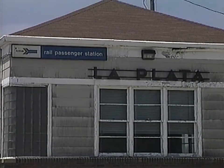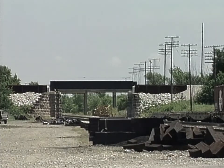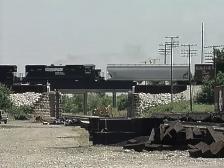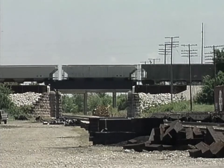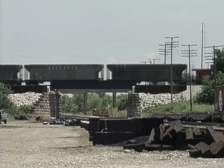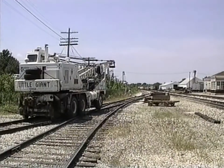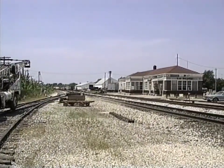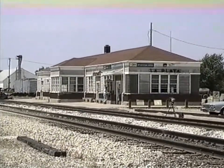Norfolk Southern crosses over the Santa Fe at La Plata. Here, a northbound favors us with a great view. On this day, a track maintenance crew was heading for a hard day's work. This truck crane is just one of many varieties of equipment which can be found up and down the line.